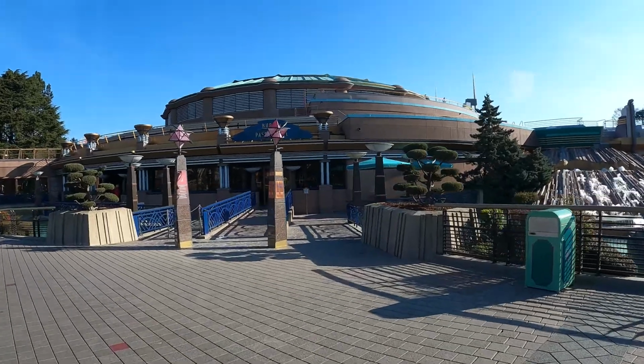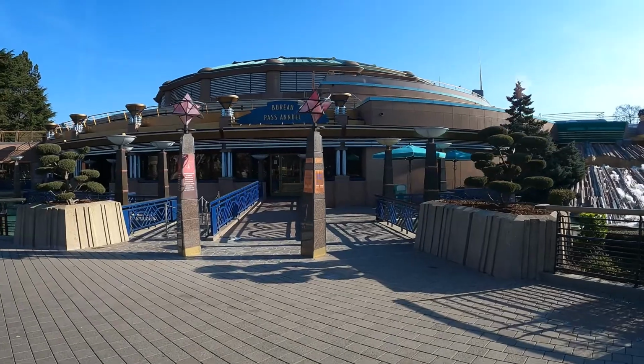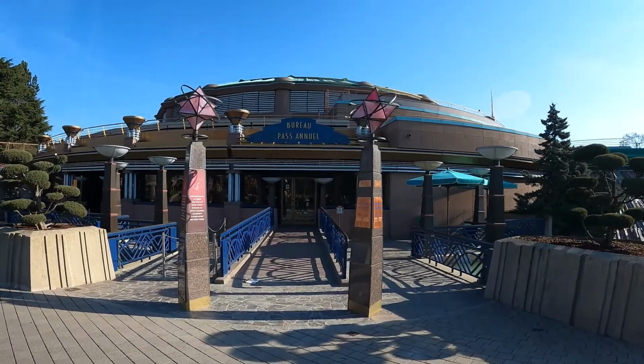You can actually get these passes in or at the parks. There used to be a location in the main Disneyland Paris park, which was called the Bureau Passport Annuel. But in my last few trips, I noticed that this bureau is closed most of the time. So I'm not really sure if it is going to open again.